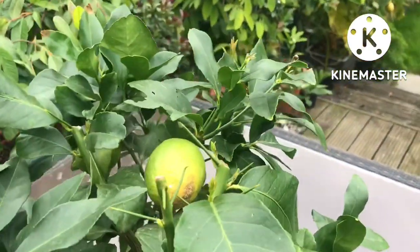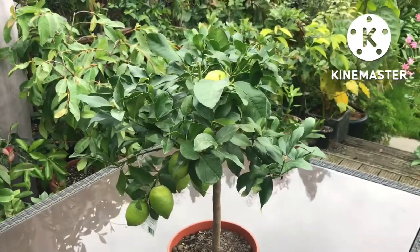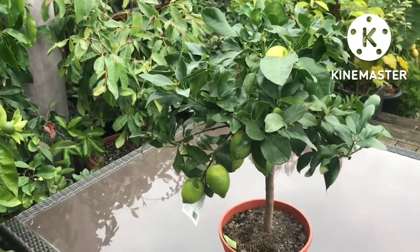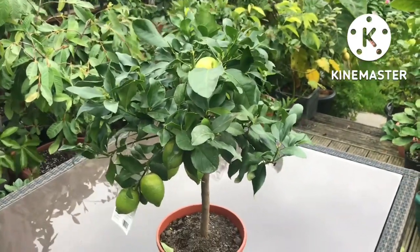So that's my new lemon plant for anyone interested. Couldn't resist buying it for £20, and that was from an Aldi. And these crop up at other supermarkets occasionally as well. So you never know when you're going to stumble across what I think is a reasonably good bargain.